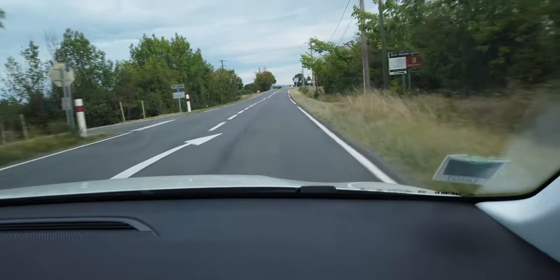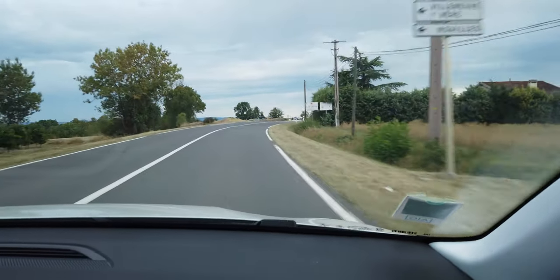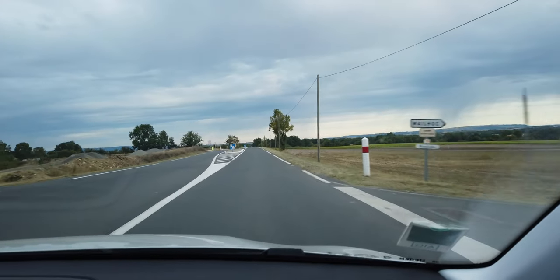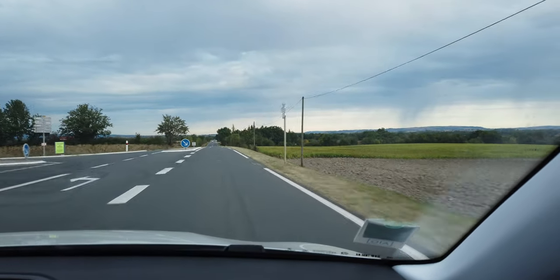Morning. Hey, we are on the road again. It's early in the morning and we're heading out of Albi, passing Courts and up to Najac. I think I'm pronouncing that right, but I'm notorious for doing a terrible job of French. Anyway, we're having a good morning.